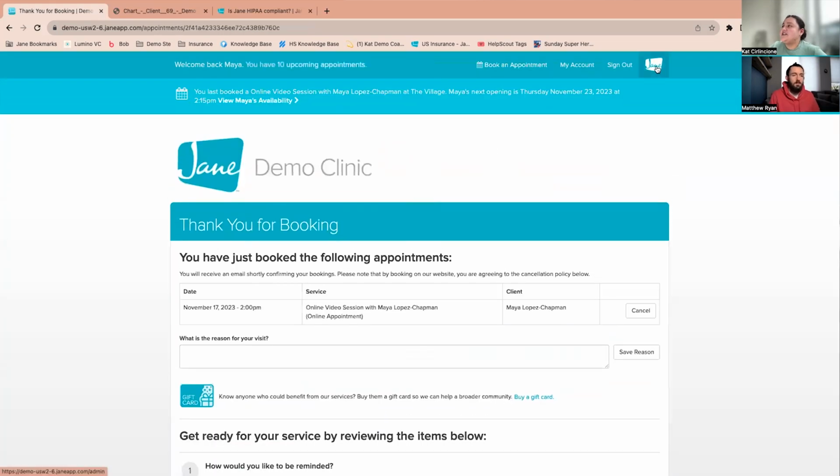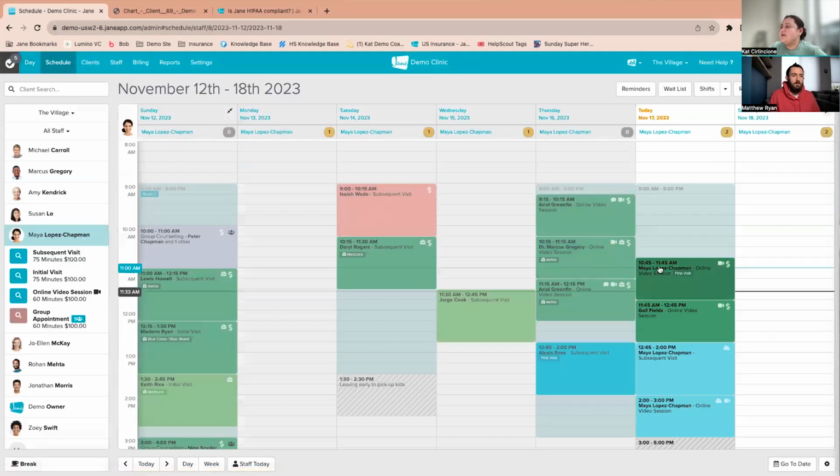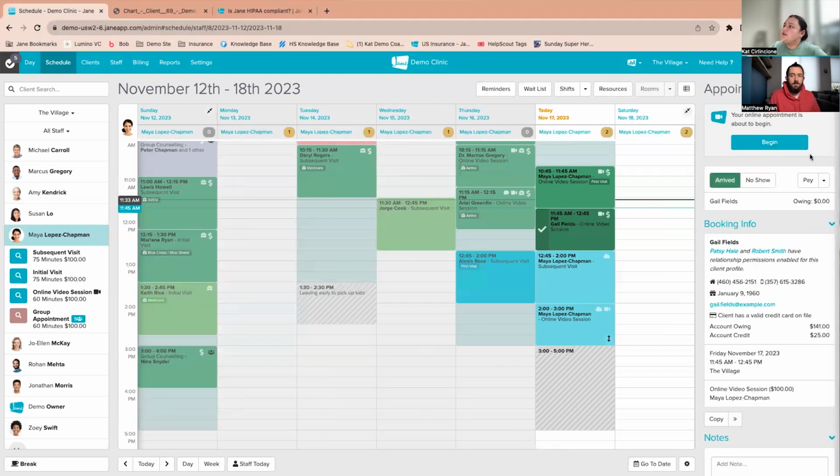Now, if I head into the administrative side and into my schedule, I've got those appointments here, and you can see that same icon appears for me in my schedule. So I know really easily that this is going to be an online appointment. I'm going to select one of these appointments just so I can showcase what it will look like to actually hop into that account.